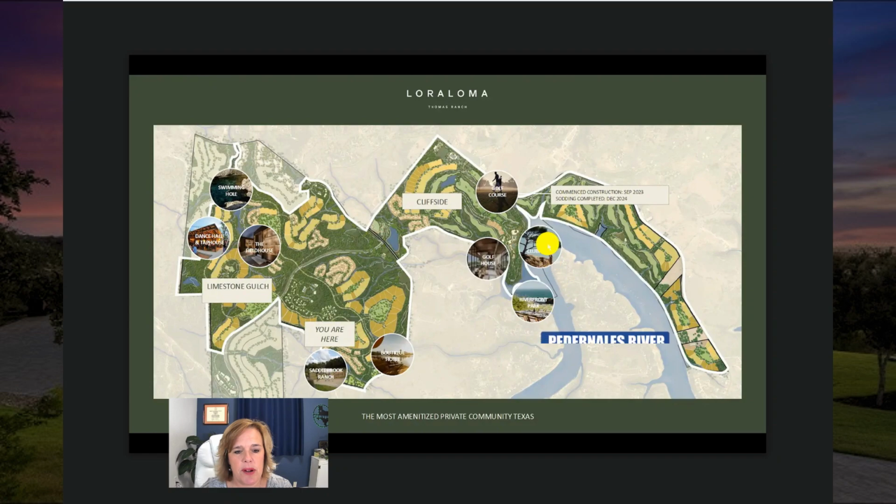And here is the map of the Loraloma portion of Thomas Ranch. So this is the Pedernales River right here, and this is the golf course that winds around it. They made as much use as they could of the views of the river, and they've added some ponds up here to add some complexity to the golf course. It's a Kyle design, McKay Kyle to be exact, a Scottish guy who has just tons of accolades. It is actually supposed to be opening at the beginning of 2025.